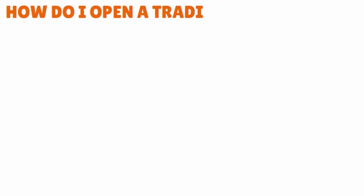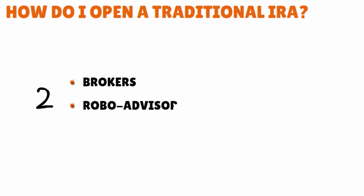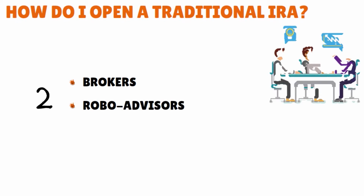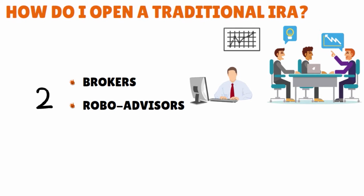So how do you open a traditional IRA? The two popular ways to get an IRA are through brokers and robo-advisors. Let's first talk about brokers. If you want to choose investments for yourself, an online broker can be a good way to go because with a broker, you will select from investments accessible through that provider, including stocks, bonds, and mutual funds.